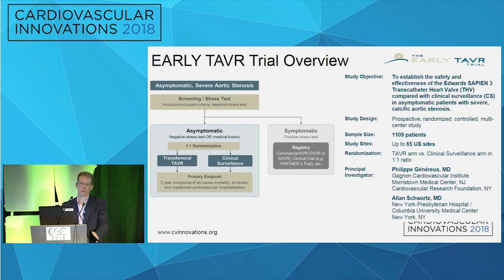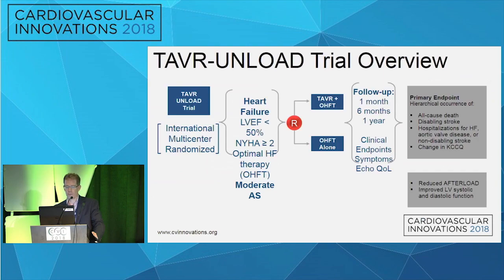Early TAVR is coming, so we're trying to see if patients should be treated if they have asymptomatic severe aortic stenosis with a long-term follow-up, and whether or not there's a biomarker predictability of who would benefit more from this procedure if this becomes appropriate. TAVR UNLOAD is also very exciting. It treats patients with moderate AS and LV dysfunction. This also will change the paradigm on how we approach patients with heart failure if this happens to be a positive trial. So more to come on this as well.